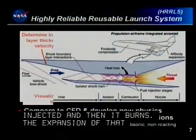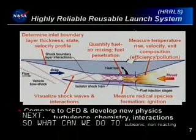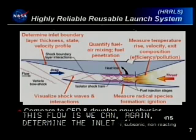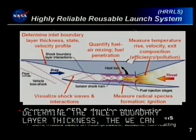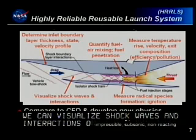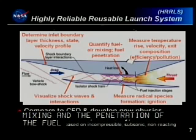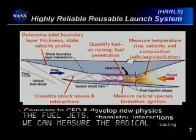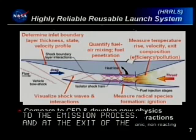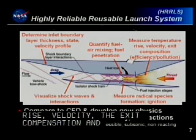Next. What can we do to help study this flow? We can, again, determine the inlet boundary layer thickness and the state, laminar versus turbulent, of the boundary layer. We can measure the velocity profile. We can visualize shock waves and interactions in the inlet of the vehicle. We can quantify the fuel-air mixing and the penetration of the fuel jets. We can measure the radical species formation and consumption, which are critical to the ignition process. And at the exit of the engine, we can also measure the temperature rise, the velocity, and the exit composition, and that can give us information about the efficiency of the combustion process and also possible pollution that could be formed.